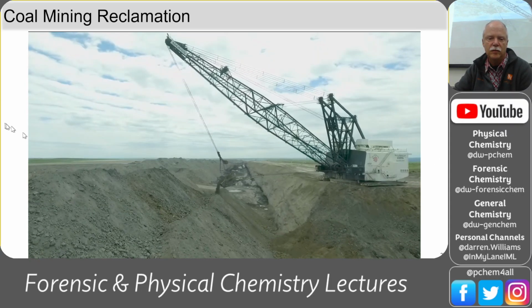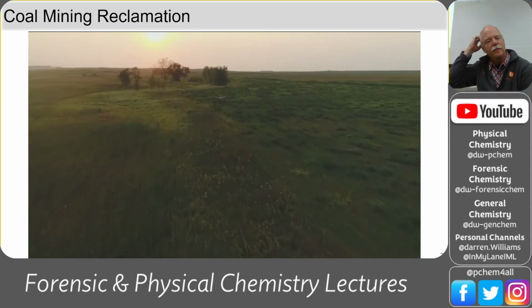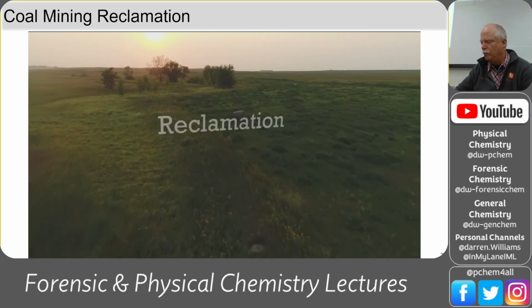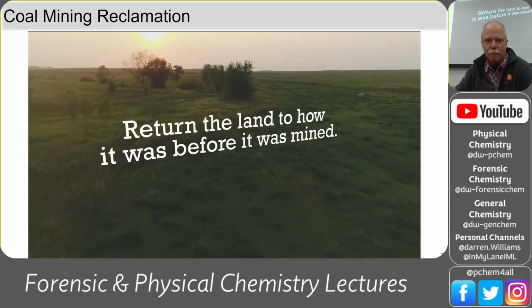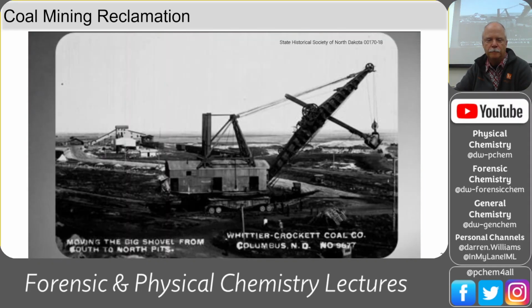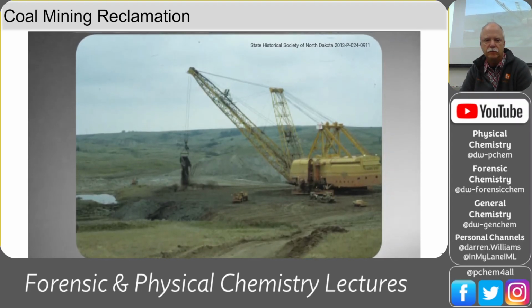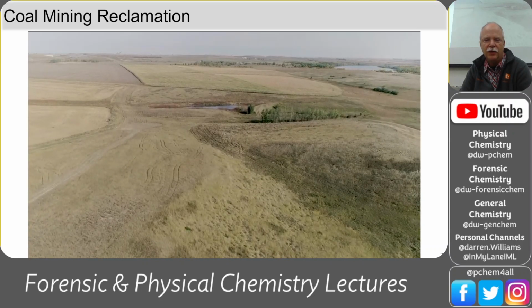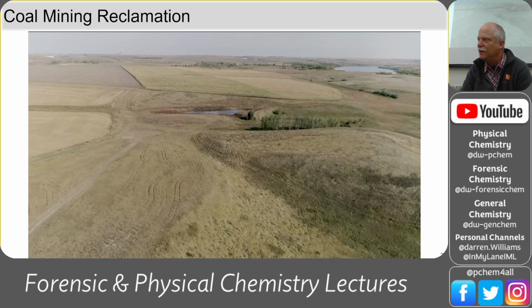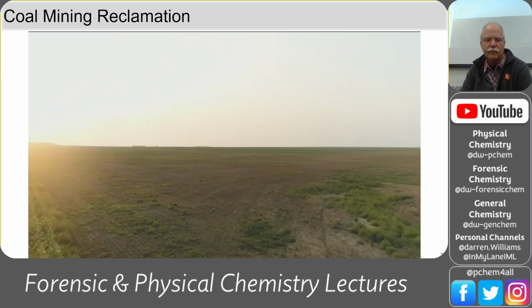Mining companies wanted to also preserve the beautiful land we have. Now we get to the reclamation part. This is made possible through a process called reclamation, when mining companies return the land to how it was before it was mined. Mining for lignite gained popularity in the early 1900s, but it wasn't until the 1970s that laws were created to protect the lands that were mined. Since then, laws have required lands to return to their original state of productivity, meaning they have to be as good as or better than they were before mining. So that was a coal mine right there.